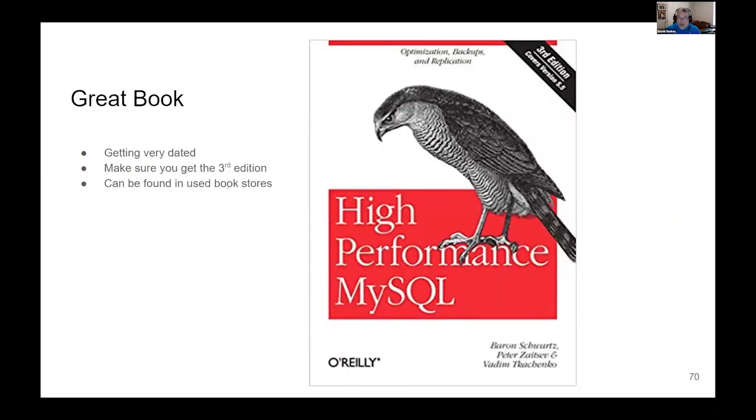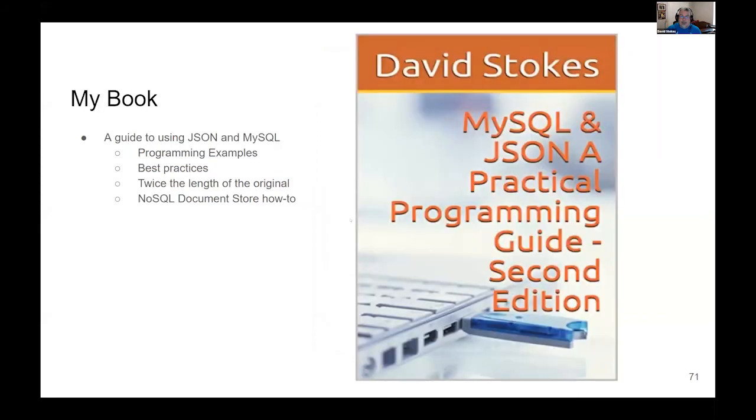Now, this is another book that I'm kind of hesitant to recommend. The 3rd edition has been out for several years. It's getting dated. You can usually find it in used bookstores. Make sure you get the 3rd edition. The 1st and 2nd editions are very, very old. Supposedly a 4th edition is in the works, and I do not believe the original authors are involved, but it has a lot of good explanations about how a lot of things work at the lower level of MySQL.